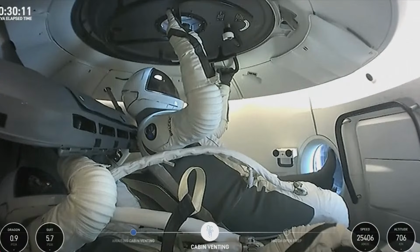Dragon SpaceX, cabin pressure below hatch operating limit. Stand by for transition to hatch open prep. Here we go.